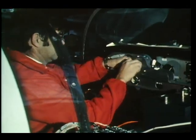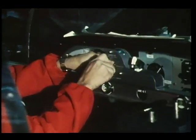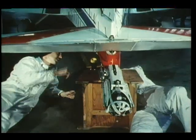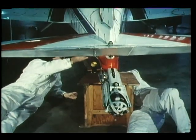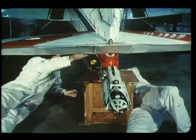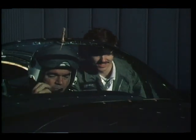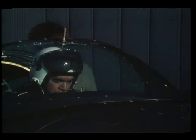The place is NASA's Wallops Island, Virginia. The plane the ground crew has been working on since 5:30 a.m. is a typical general aviation light aircraft. And this is the man who will fly it, 50-year-old engineering research pilot Jim Patton.